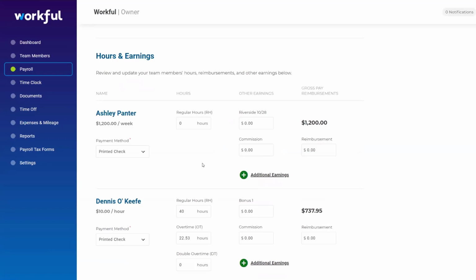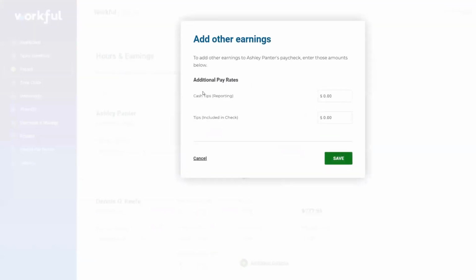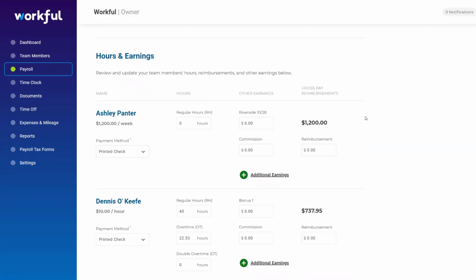If you have an employee, or if you have a restaurant or a client who owns a restaurant, you'll also be able to record cash tips reporting and tips included in the check. You can click on any of these inputs and type in that information to make sure that they are properly taxed and everything is properly accounted for.